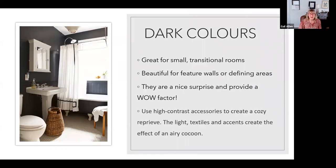Dark colors, yay. Can you tell I'm pushing dark colors today? They're great for small transitional rooms. A transitional room is something like a laundry room or a powder room. And if you're a little nervous about using a dark color, a powder room is a great room to start with, because how fun is it when you have a guest over and they open up the door and instead of a boring, light, ho-hum color, they see something fun like this.